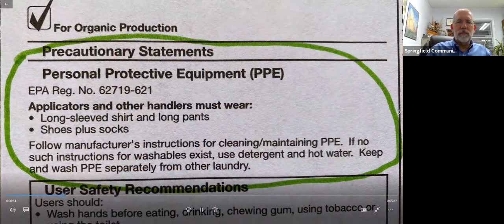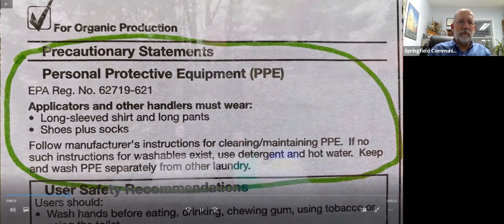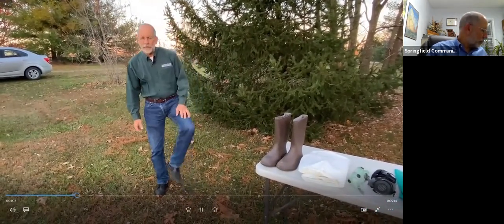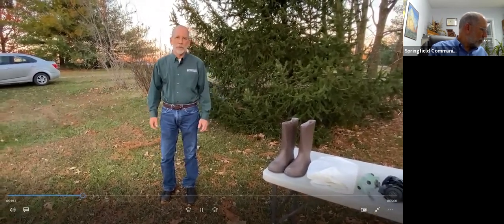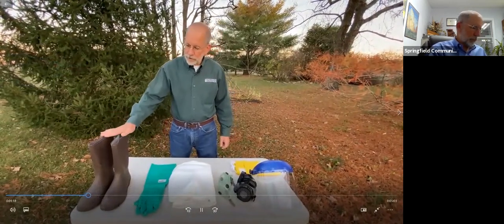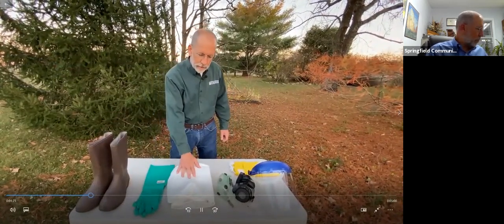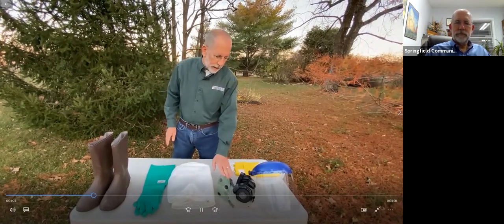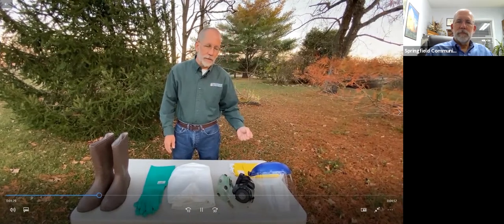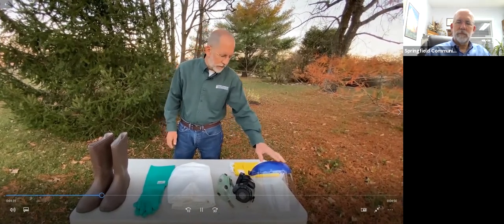Always remember that the pesticide label will contain guidance on the level of PPE needed to protect yourself from the pesticide. A good starting point with many pesticides is to wear a long sleeve shirt, long pants, and shoes and socks. For many pesticides, this is the level of PPE needed. Here are some examples of personal protective equipment: boots, gloves, a suit that fits over the entire body, goggles, a respirator, and specialized equipment used when dealing with pesticides in their concentrated form, a face shield and an apron.